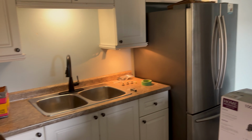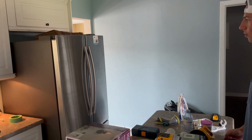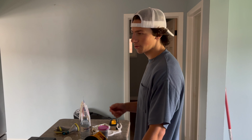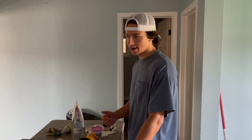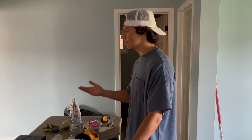New faucet. The kitchen is overall nice. We have the same fridge that the old girl left us. In the video a year and a half ago when I originally bought it, it was an older lady here and she wanted to upsize to have more room for her grandchildren. So it was very clean, everything was very nice.